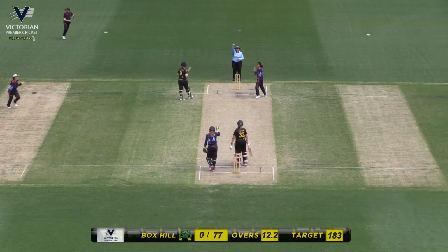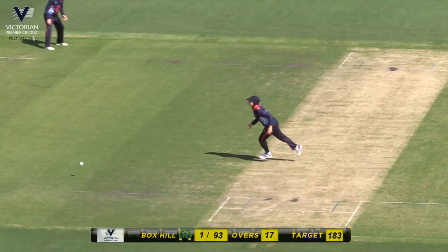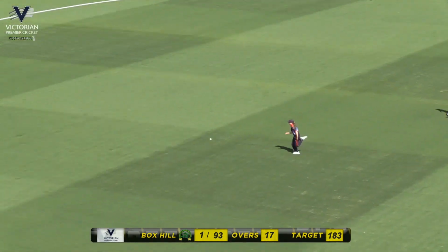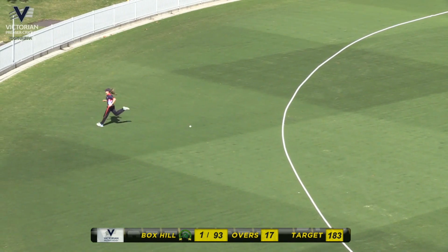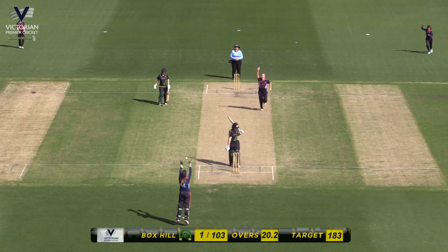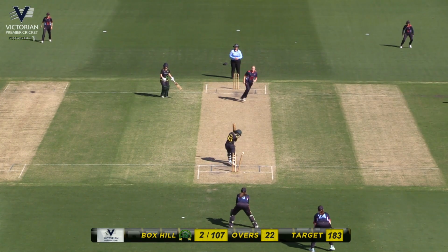And gone. And it's out. Struck firmly through the offside. Beautiful shot from Griffiths. That's going to make it all the way to the boundary for four. Another short one. Did that catch the glove? And she's got it.